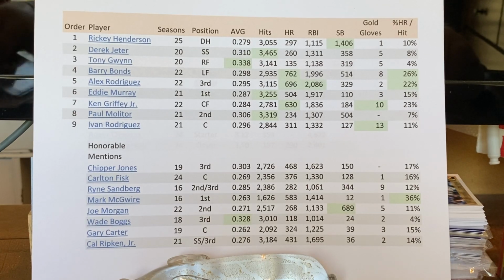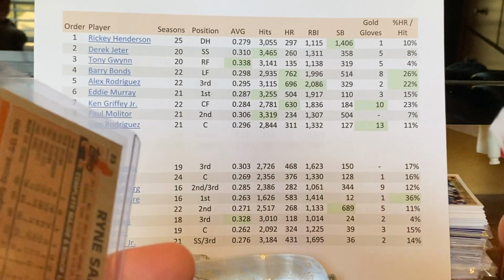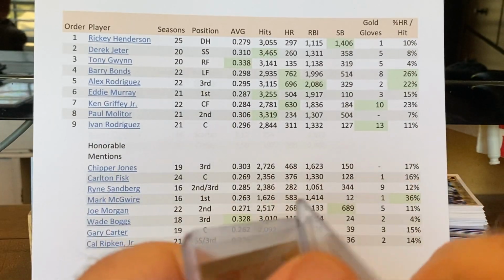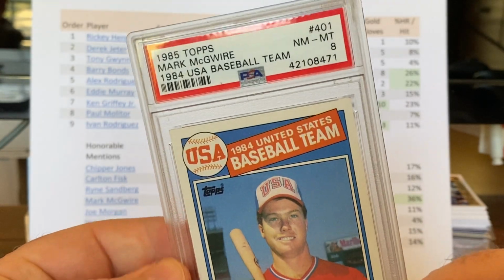And then Ryne Sandberg, I have both his Topps rookie card and his Donruss rookie card. The Topps rookie card was given to me by my buddy Ricky Clark. Both 83. And then the reason I have Mark McGwire listed here, two reasons. One, he was one of my most favorite players to watch. I always loved watching Mark McGwire.